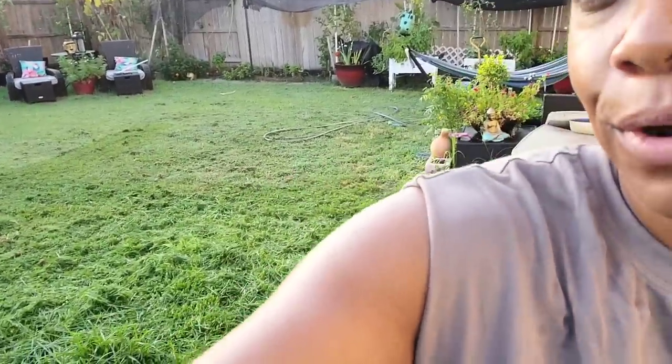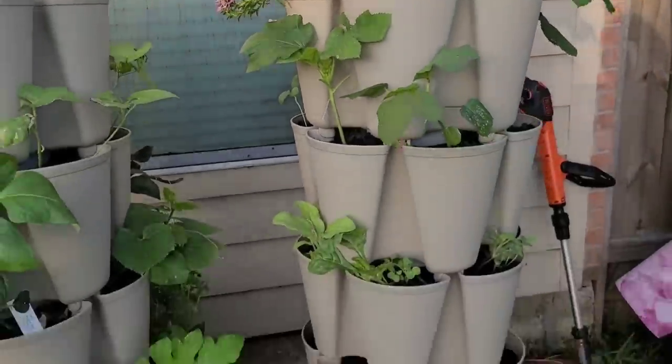Good morning. Look at this. My hair is sweated out and everything again. Good morning. I'm trying to finish up the yard. I used that weed eater, the blue one I got, with the brush head to knock down that. But anyway, let's get started on these towers.